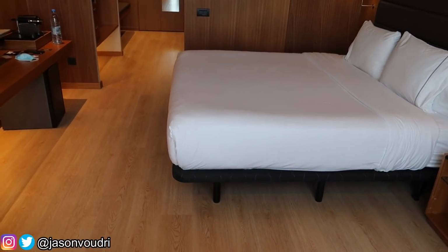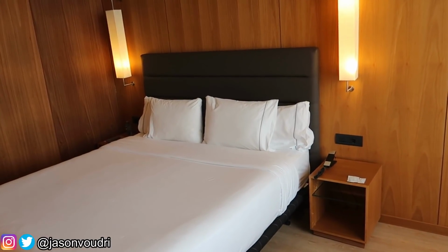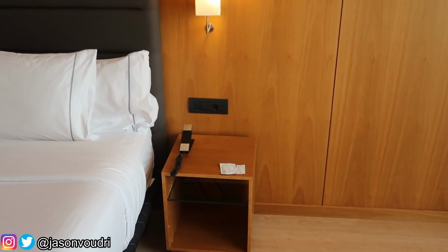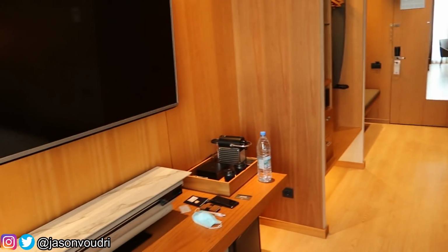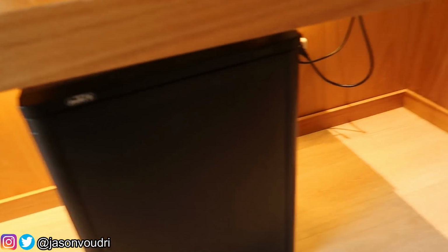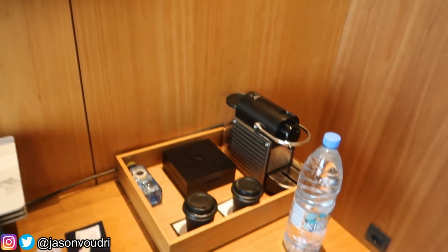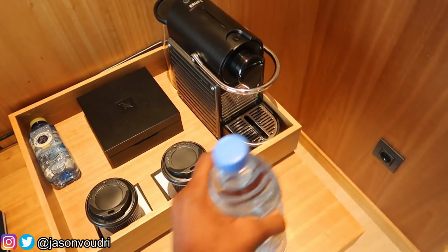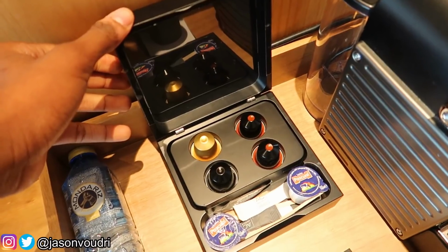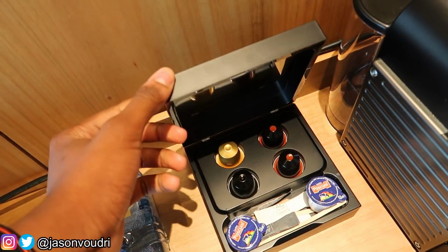I cannot complain at all. It is very big. We got the lights and 2 little tables on the side of the bed. Okay, we got the phone on this side, and a nice little flat screen TV on the wall here. Fridge. And a nice little coffee machine as well here with coffee and milk, or as they call it, leche.